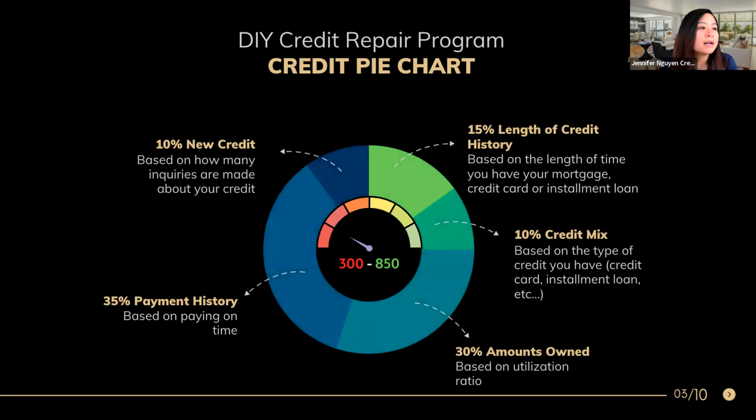Okay, so this is the credit pie chart. In the US, each one of us has so many different credit scores, and it really depends on what formula is being used to calculate your score. So there are two big credit scoring companies out there. The first one is FICO, which stands for Fair Isaac Corporation. This company was established in the 1950s. And then there's a second company, which is called VantageScore. VantageScore was created by the three main bureaus, Equifax, TransUnion, and Experian.